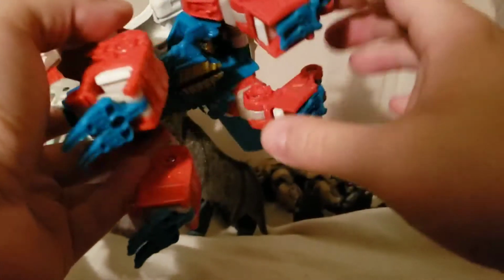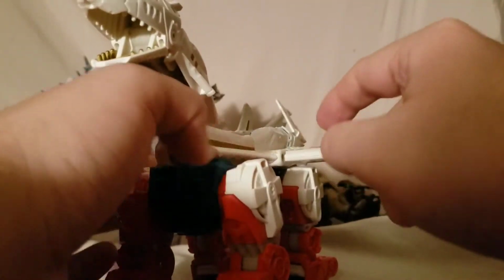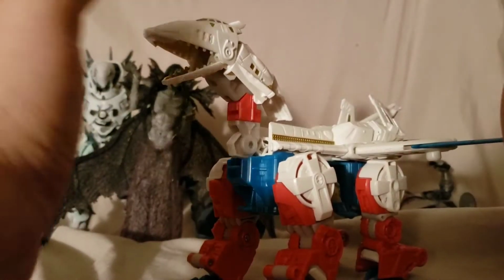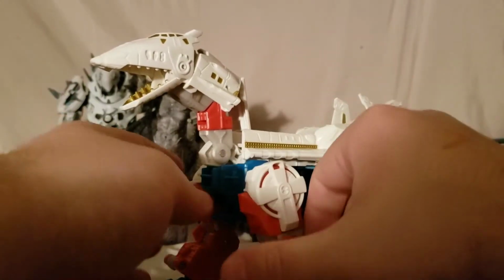So very cool. He's got the red and the blue. You can see, I think he's actually two pieces, if I'm not mistaken. There's like this part which is like wings, just like a bird and a lion. I could be wrong about that. Not too familiar with Skylynx, but we'll figure that out when we kind of take them apart and get them all transformed.